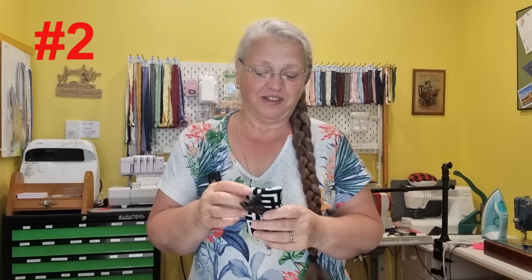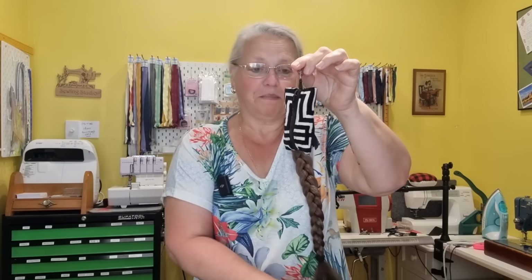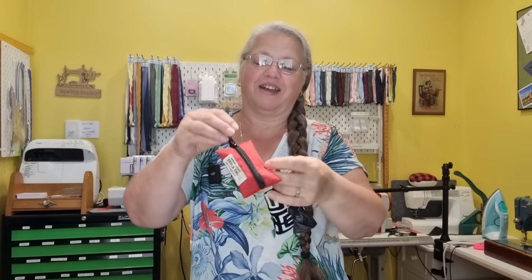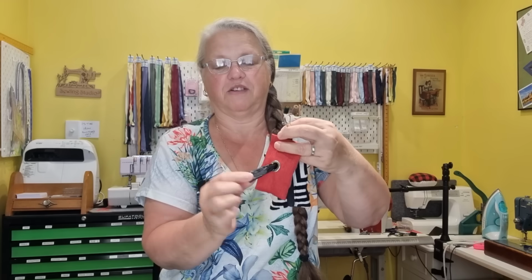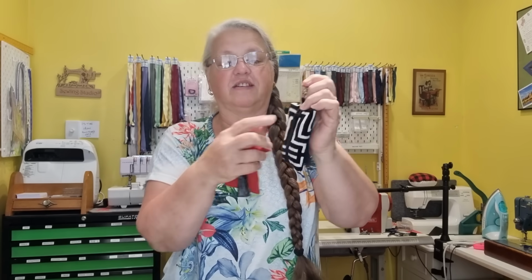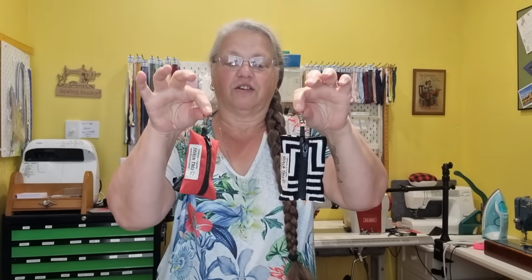Number 2 are my puppy poo pouches. These haven't before been so high on the list, but my puppy poo pouches, or doggy do bags, they've got an eyelet on one side so that you can dispense your paper, and a zip on the other side, and they've just got a swivel clip that hangs onto the dog lead.